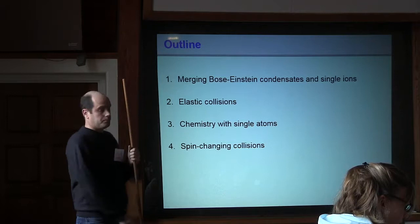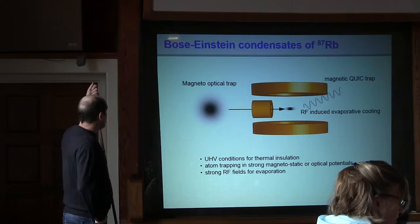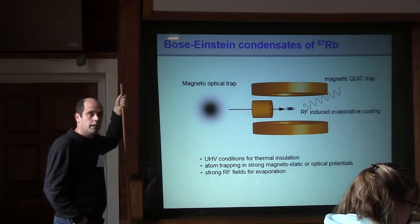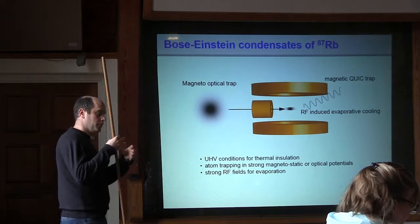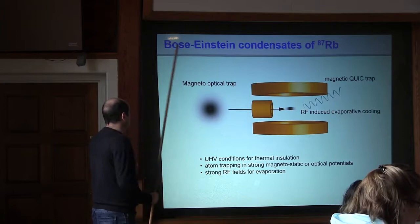Okay, so let's start out with the neutral atoms. Neutral atoms are, just like the ions, prepared in an ultra-high vacuum chamber by means of laser manipulation. You start out with a vapor of, say, rubidium gas. In an ultra-high vacuum chamber, you shine light onto atoms to cool them down in a so-called magneto-optical trap, which forms a relatively dense cloud of atoms, maybe 10^9 atoms at 100 microkelvins or so temperature.